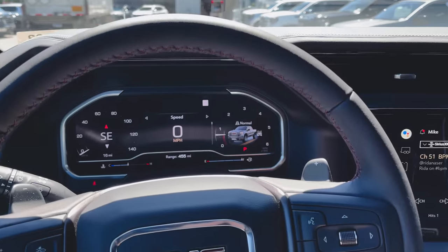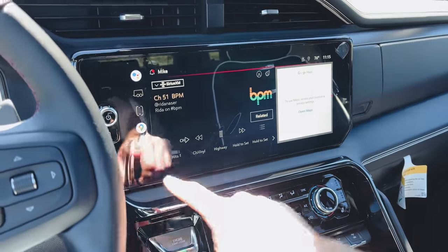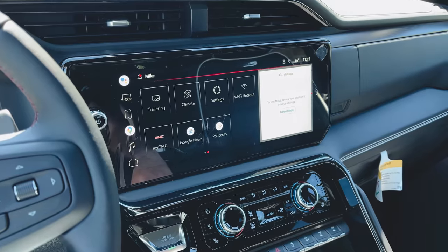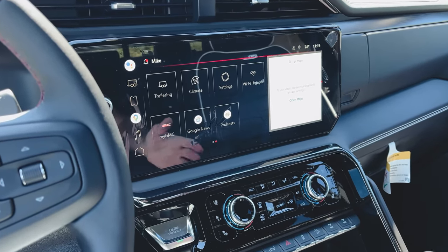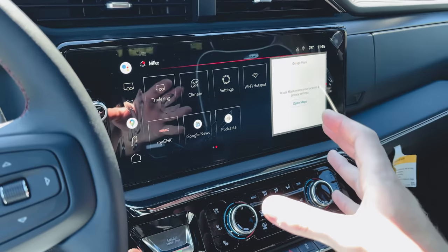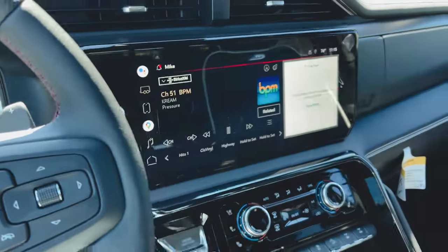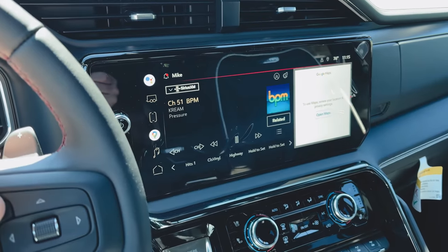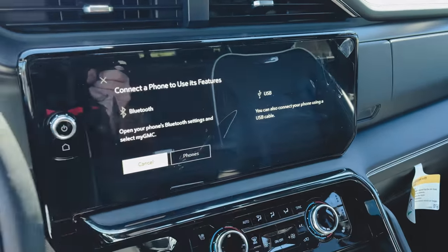Now, over on the right, we've got our 12.4-inch full color touch display. This was kind of the big thing when these trucks were being announced, the revamp with the bigger display that everybody wanted. It's beautiful. It works really well. I saw some people complaining about the Google Voice Assistant. I didn't use it for a ton of things, but let's just try one thing.